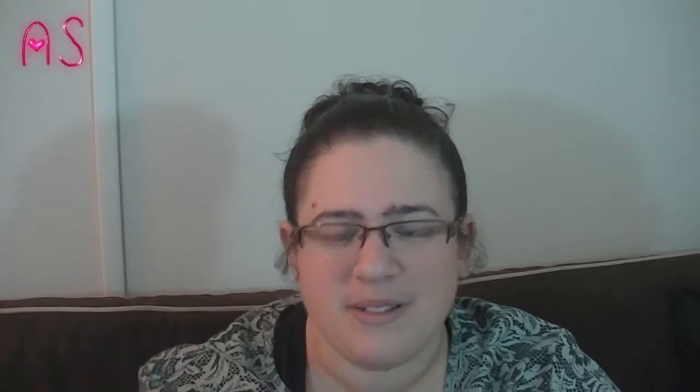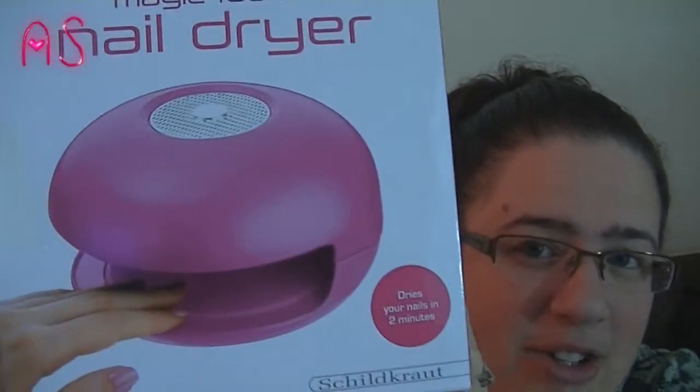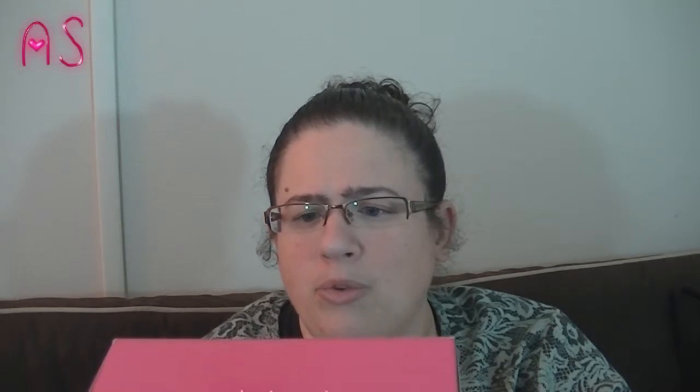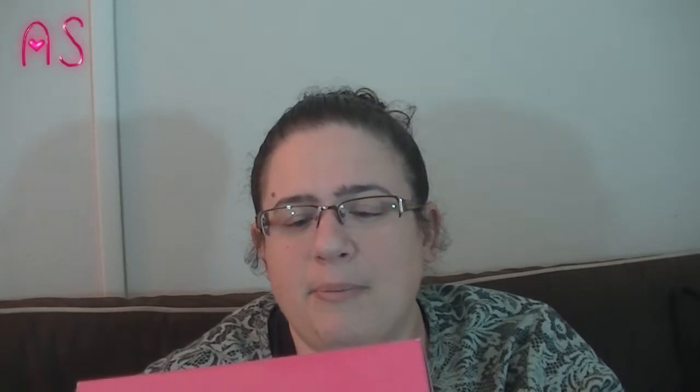So the next thing I got is, I do nails, and I do my own nails and my daughter's nails. I don't do other people's nails. But I got this nail dryer from my cousin Stephanie. Magic Touch Nail Dryer. It says waving wildly and blowing till you're blue won't dry your nails any faster. But it's neat. It only takes 2 AA batteries. It's by Schildkraut. So yeah, I thought that was totally cool. I have a UV one for my gel nails, and I don't do those very often. Just time consuming, it can get messy. So yay.